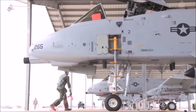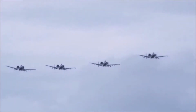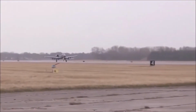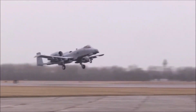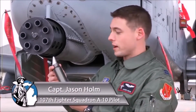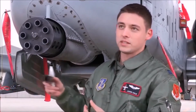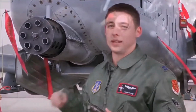This is the A-10 Thunderbolt II, better known to its legions of fans as the Warthog. It is essentially a flying cannon providing 30 millimeters worth of American air power. So this is obviously the business end of the 30 millimeter. Here are the rounds right here. So this is the casing for the round, and they stay within the gun, because if you were to spit these out like a lot of other guns do, the center of gravity of the aircraft would shift so much that you have to keep them in.